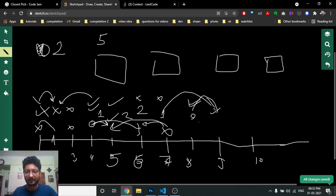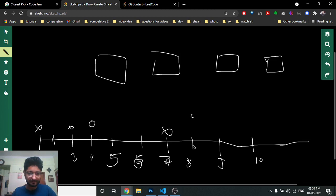And the total possibilities are 1 till k, which is 10. So 5 upon 10, which is 0.5. So if you choose these tickets, the probability of your winning is 0.5. Now, how can you try to solve this problem? Let's delete these things so that we can easily see.